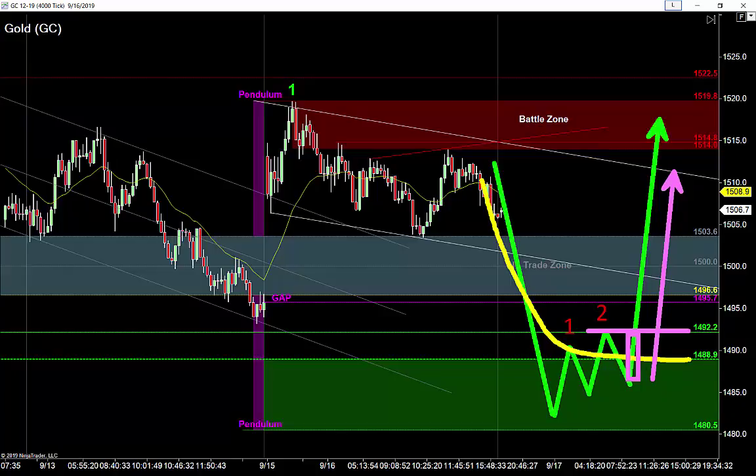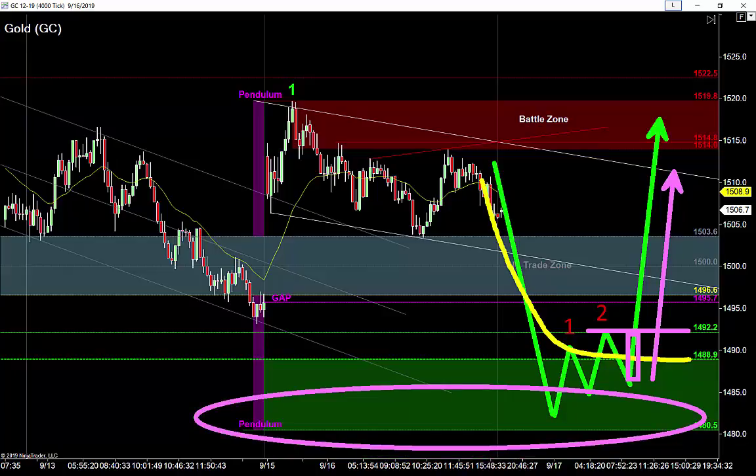All right, guys, so definitely looking for that two-try to buy off of that pendulum swing, going back up into that trading range.